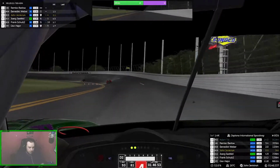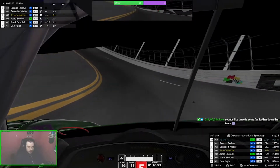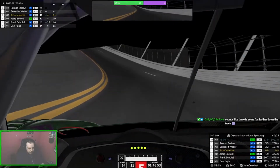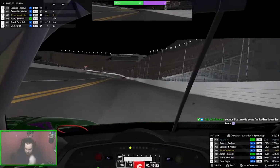Like, I can slip angle all the way through that bus stop. I know my limits. There's always fun somewhere on the track in VRS. Now 2.2, just under halfway done.